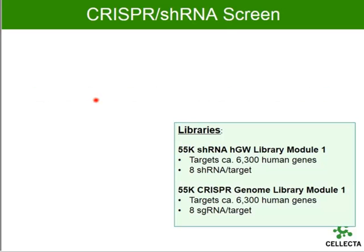So with that, we went on to compare the shRNA library screen with the CRISPR library screen. And I had mentioned previously that we have a CRISPR genome-wide and an shRNA genome-wide library targeting all the protein coding genes divided into 3 modules. So we took the first module that targets approximately 6,300 genes with 8 shRNA each, and we made an analogous version of the sgRNA library.